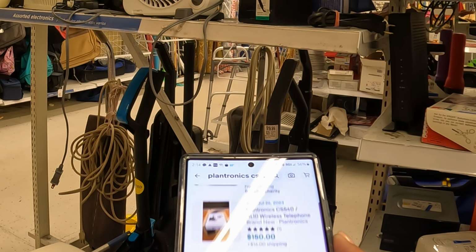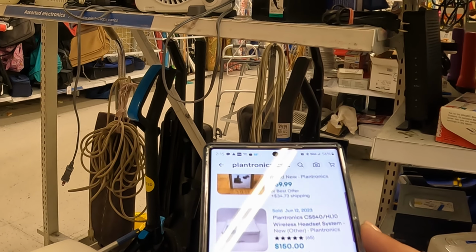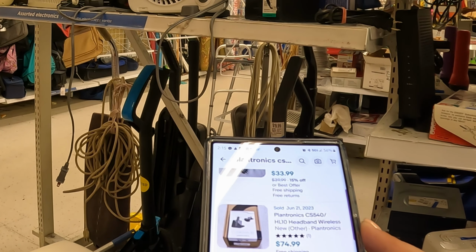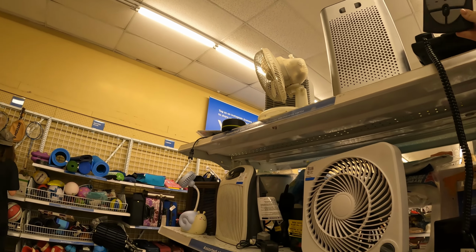Again, just trying to find that exact comp. There was something for 12 bucks. Yeah, it's missing pieces. 74 for just that base, but I don't think that was the base that was in there. That one was 30. Yeah, Jennifer, move on. Find something else. If it takes that long to look something up, you're not meant to have it. I've learned that. I take way too long to look something up, and more times than not, it's not worth it.